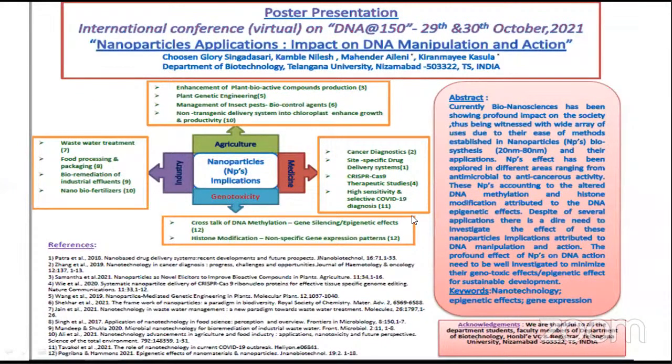So by this, we can conclude that nanotechnological applications may be used widely, as they are small in size with unique physiological properties like genetic transformation, somatic embryogenesis, organogenesis, somaclonal variations, and eliminating microbial contaminations at various levels in the agriculture field. Therefore, the profound effect of nanoparticles on DNA action needs to be well investigated to minimize the genotoxic effects or epigenetic effects like DNA methylation, gene silencing, histone modification, and non-specific gene expression patterns.